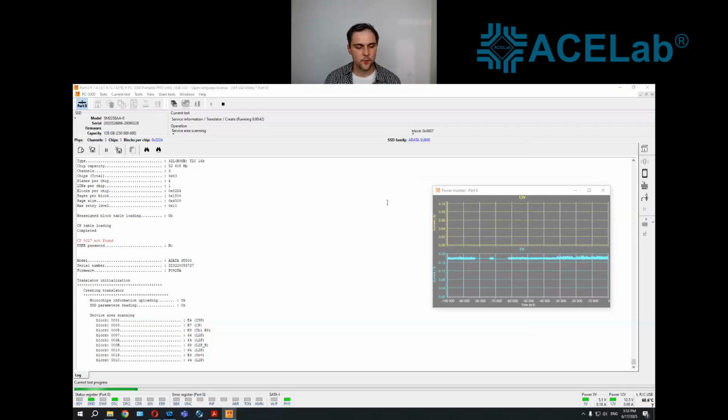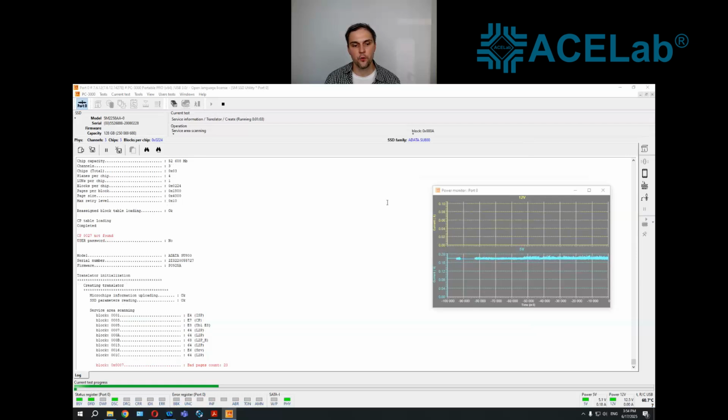And at this moment, you can see that our utility is already reading some important service area modules, some tables with relocated sector information, with reserved area information, with real data information, and using the combination of all of these modules, it becomes possible to regenerate the part of the firmware called the translator.